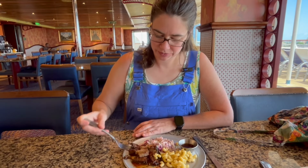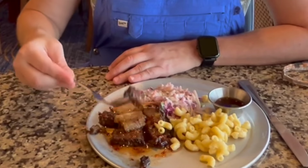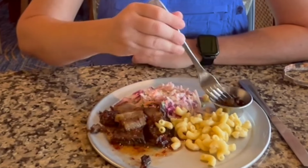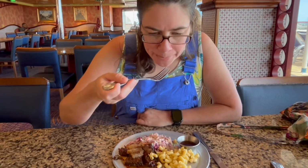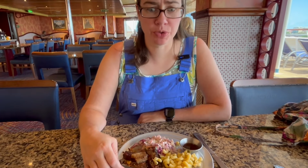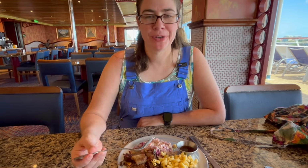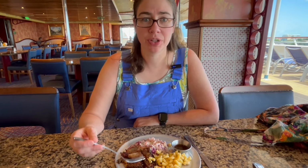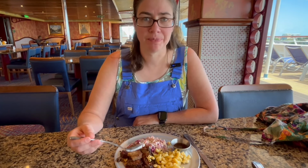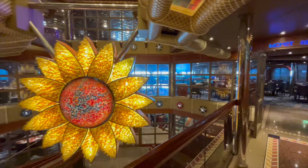I drizzled some on there, but I'm gonna dip it in a little bit extra here. It is really good. Actually could go for more of that. It's really tender, it's got a smoky flavor, and I actually really like that sauce that I got. We don't normally get Carolina barbecue sauce, and that's really good.